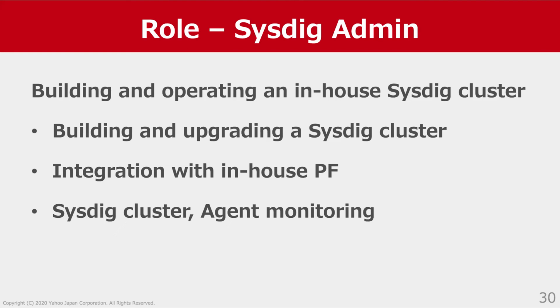Lastly, we have Sysdig Admin, the team responsible for building and running the Sysdig cluster inside the company. At the beginning, we had 1 or 2 members. At present, we have gradually increased that number of members to 4. Their main responsibilities include building and upgrading Sysdig clusters, integrating with external platforms, monitoring Sysdig, and deploying Sysdig agents.